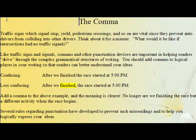The comma. Traffic signs which signal stop, yield, pedestrian crossings, and so on are vital since they prevent auto drivers from colliding into other drivers. Think about it for a minute. What would it be like if intersections had no traffic signals?